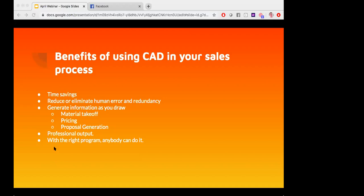Of course, CAD design is going to have professional output every single time. That sounds a little bit self-explanatory, but it's actually really worth emphasizing. If you have a large sales team, say, and I would define large by 4 or more, you've probably noticed that everyone's hand drawings come back looking a little bit different.